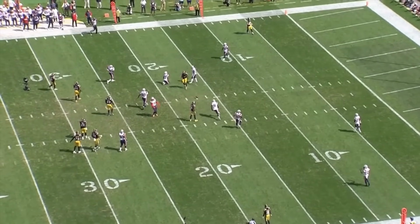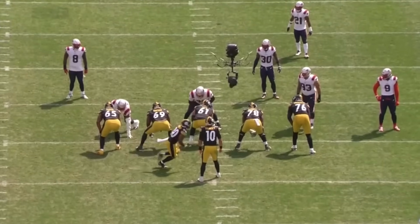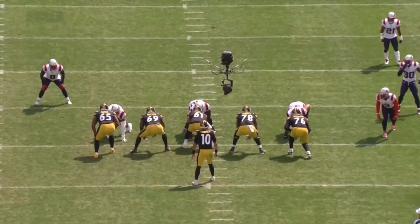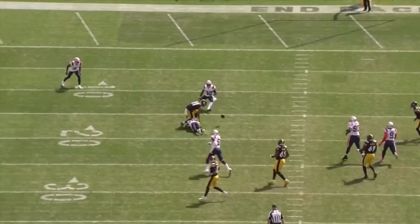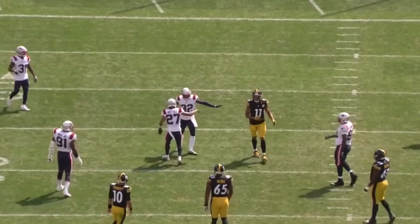So it's just sometimes with him, his footwork and the way that he constructs his lower body makes it a lot more difficult to create and stay on time with some of these quick game throws, because he'll move around when he doesn't need to. He'll throw off his back foot, and I think that sometimes that just gets him in trouble.